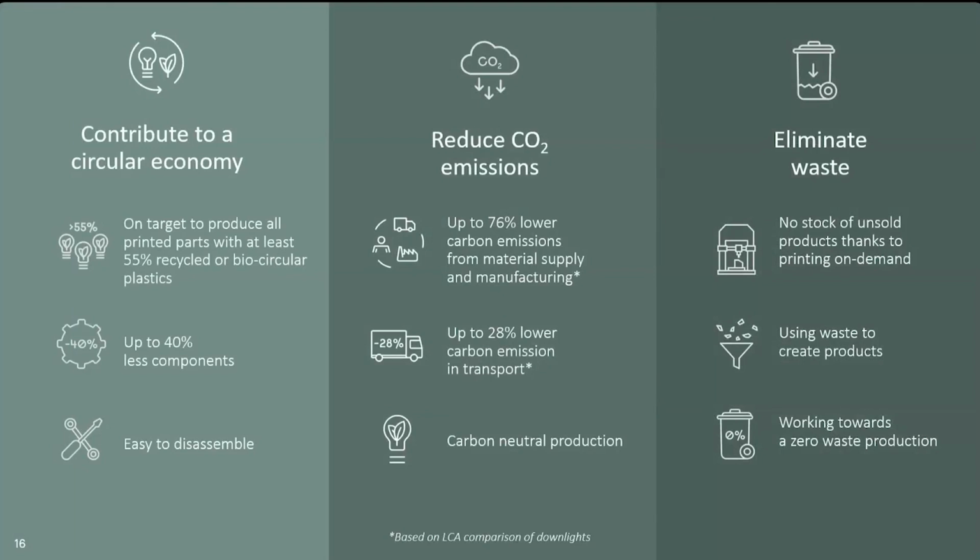Here are some highlights of what it can tangibly do, calculated in a lot of detail. Number one, it starts with waste. Number two, it can make much more intricate components, and it can ensure that a luminaire can actually then, at the end of life, be easier disassembled. We were already, as Signify, a CO2 neutral company, but now we can level up with 3D printed luminaires taking down carbon emissions even 76% lower.